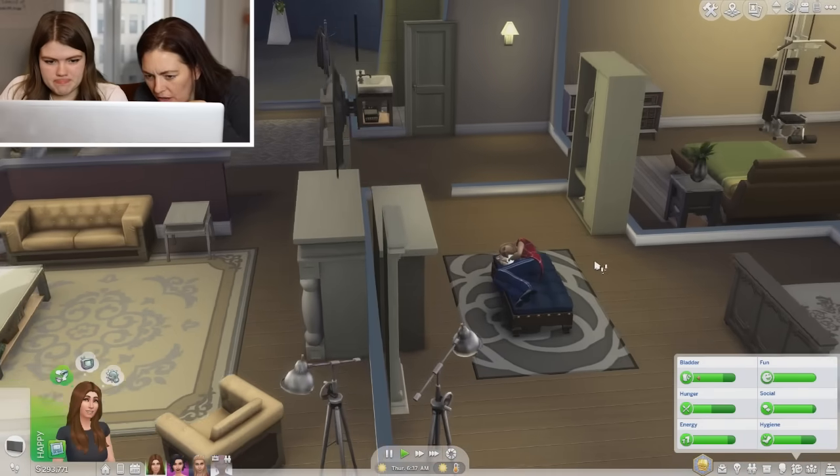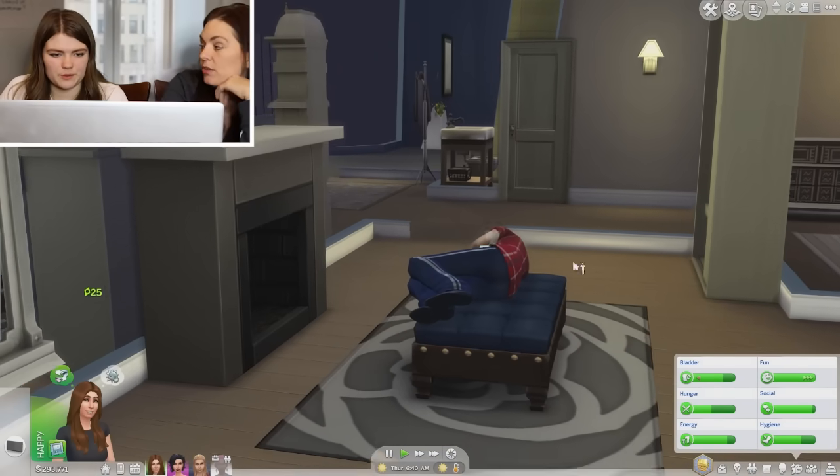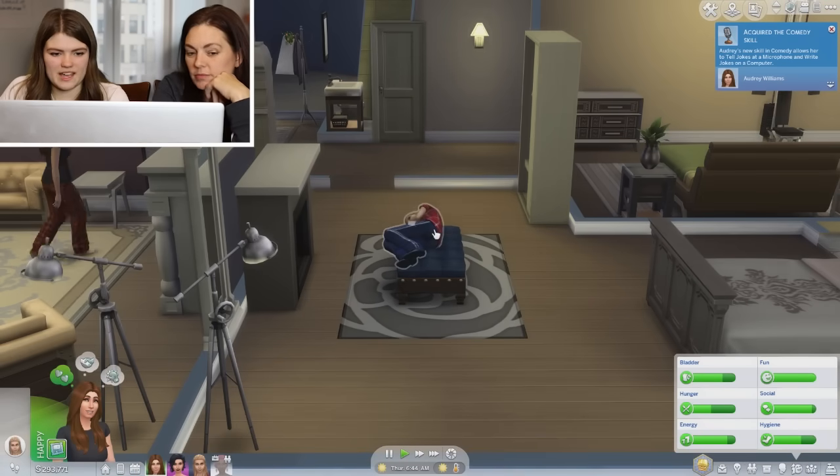Wait, what is she sleeping on? Like on her little couch thing. And this isn't even her room. Well, this is I think Kelly's room. You need to go bust her. Okay, Claire, that is it. I'm waking you up. Don't let her sleep anymore. Not in that room. Wake up, Claire.